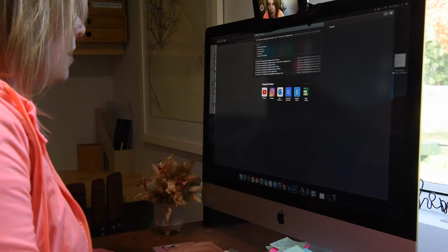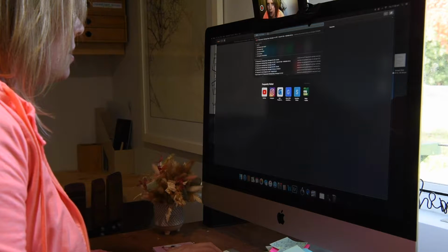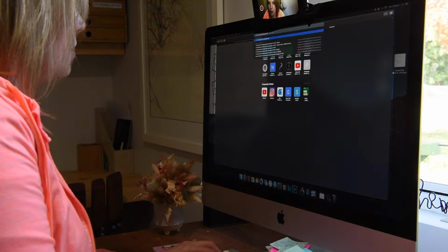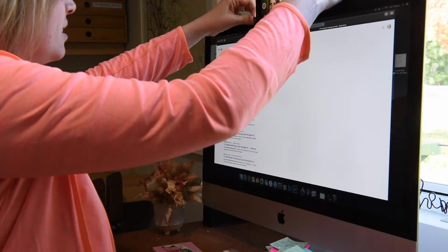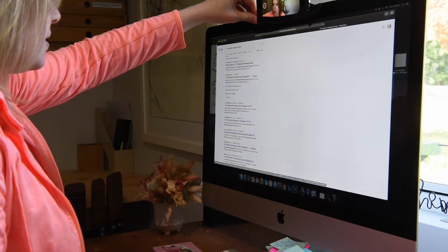1271 Beechworth Wooragee Road. Report. Property report, right, let's have a look.